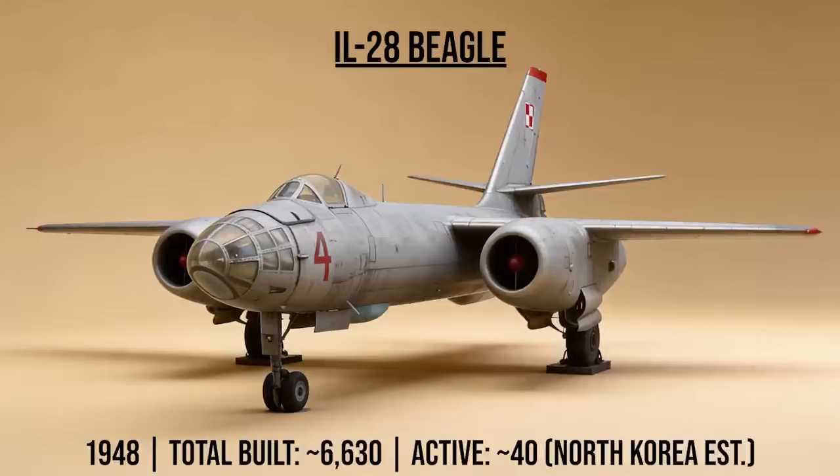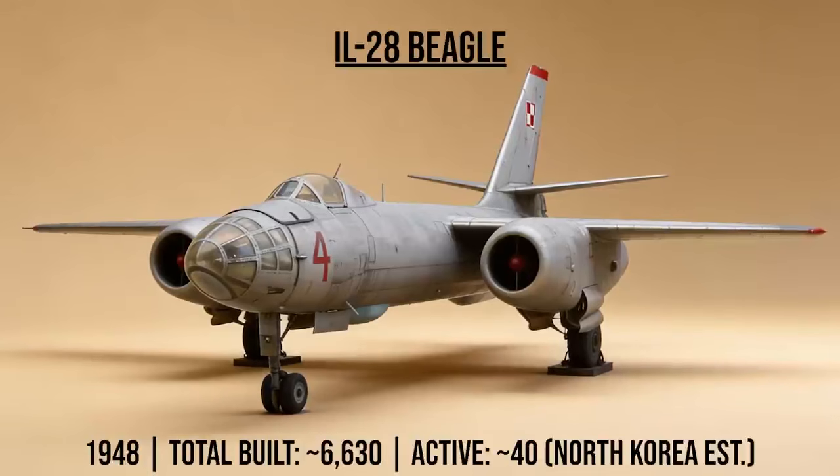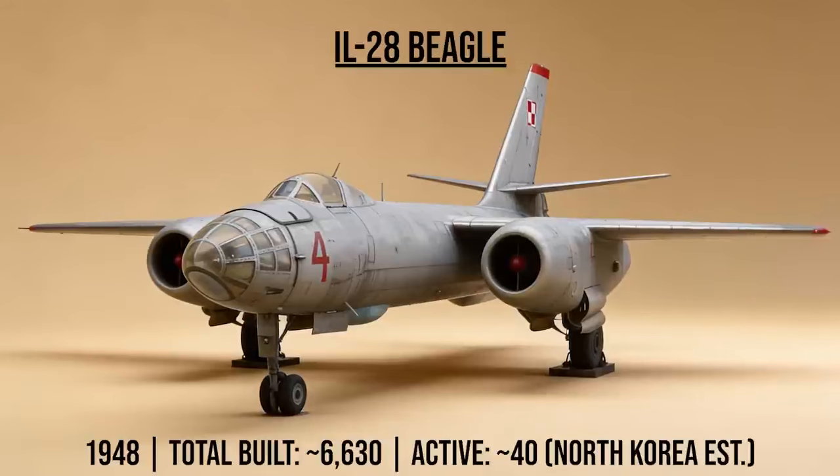IL-28, Beagle, the Soviet Canberra, the breakthrough, the USSR's first mass-produced jet bomber. Simple, rugged, and easy to export. It served in air forces from Egypt to China for decades.